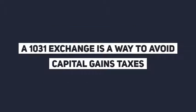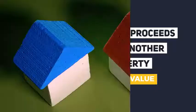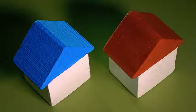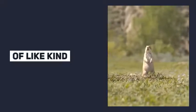A 1031 exchange is a way to avoid capital gains taxes by selling one investment property and reinvesting all of the proceeds into a purchase of another investment property of equal or greater value. The properties you are selling and purchasing must be like kind, and there are certain time limits you must adhere to. In regards to like kind, the definition is very broad.